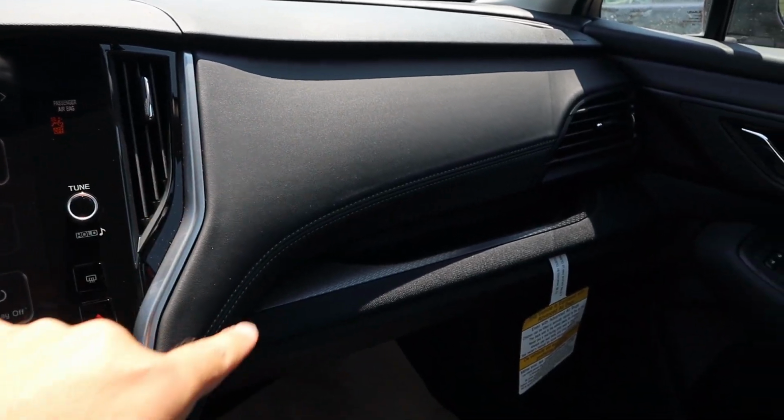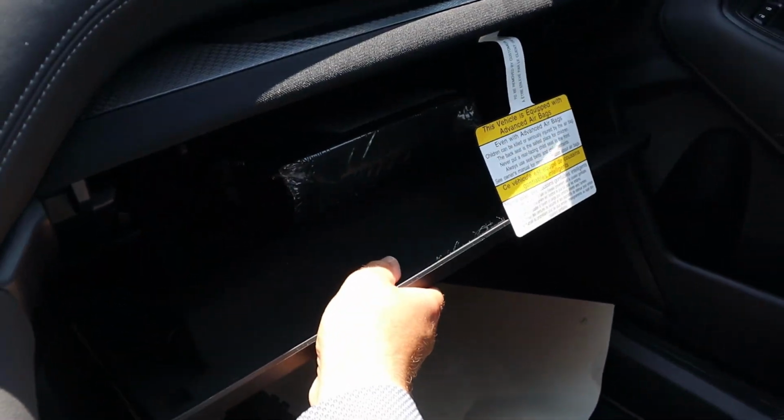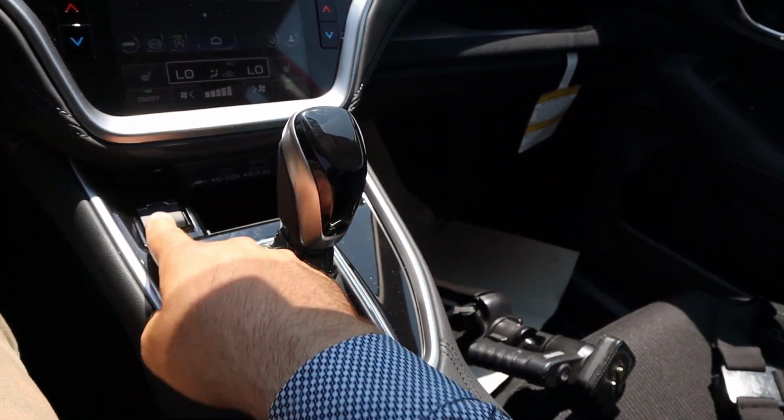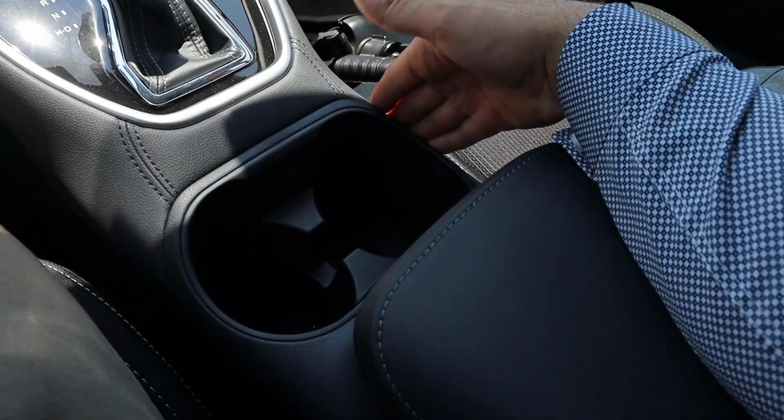Speaking of dash, we got more soft touch there. Storage above the glove box. And then, yeah, nice storage in the glove box. Shifter here for the CVT. Got your parking brake there as well. Charging ports in front. Some cup holders.